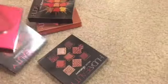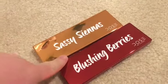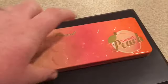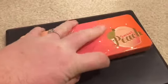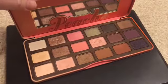Huda Beauty palettes. Keeping all of these. I'm also keeping my 2 Dose of Colors palettes. This formulation is amazing. So I've talked myself into keeping the Sweet Peach palette. I am going to put this out. I had it in my monthly makeup for April, and I did get quite a bit of use out of it. I am going to keep this one. And I'm going to keep this one too.